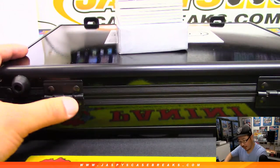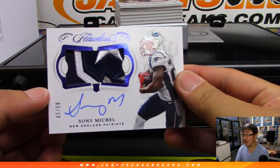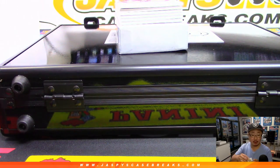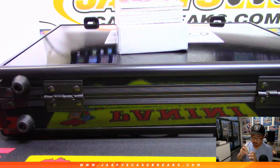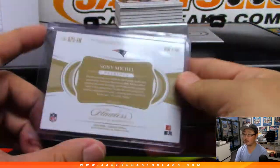Ooh, nice patch coming up. 3 out of 10, patch autographed, Sony Michel. It's a great patch. That goes to the Patriots. Ryan McGregor with the Pats. Nice. Sony.